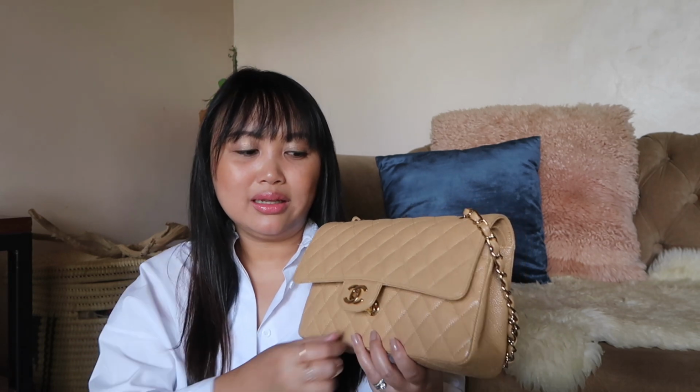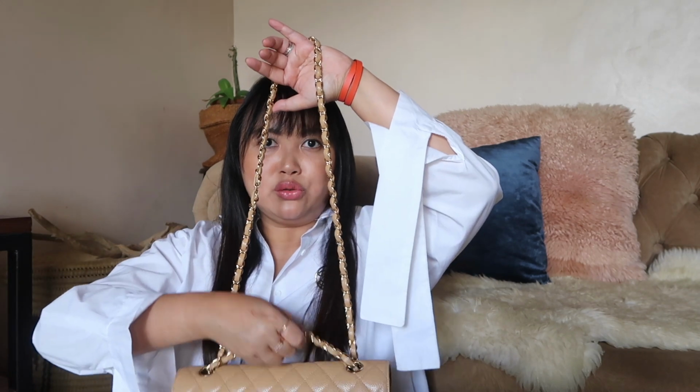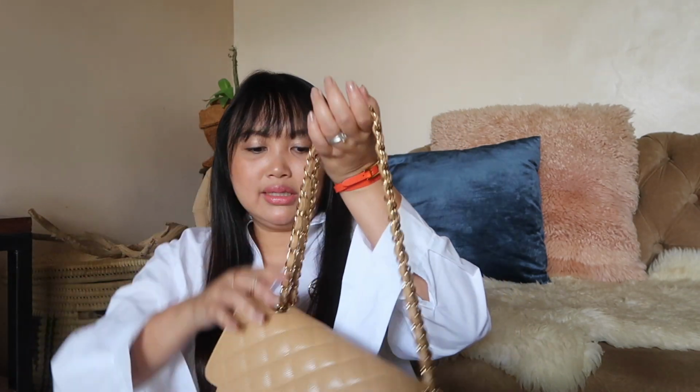This CC part right here is a little bit loose. When you have a new Chanel, it's so tight, but this one is really easy for you to turn. That is one thing that I noticed from the beginning. Also, it's easier to move the chain from short to long. It's very easy. With the black one, because at that time it was pretty new when I purchased it, it was not as easy to do that.